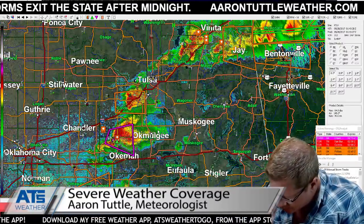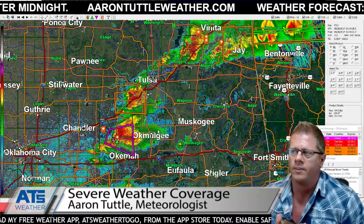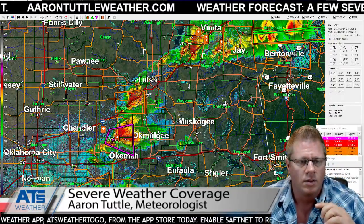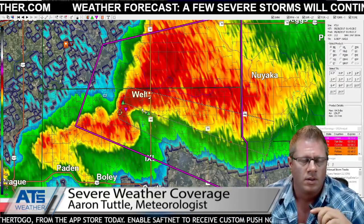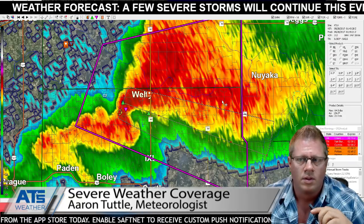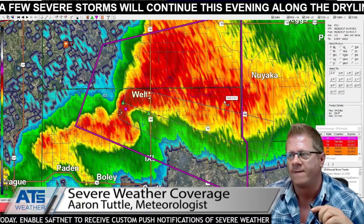Let's see. We are on Highway 48, probably 3 or 4 miles to the south of the intersection of Welty. And we have good visual. I cannot confirm anything on the ground. We just took a baseball to the hood.